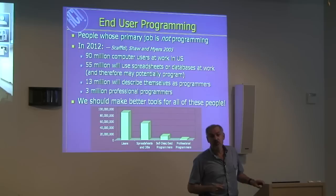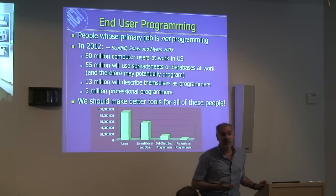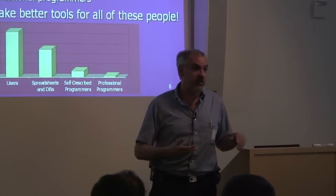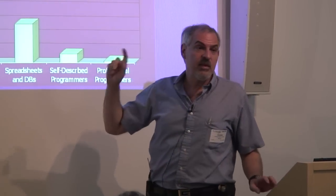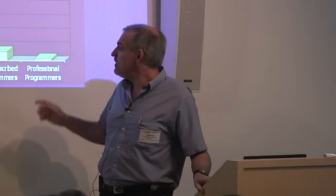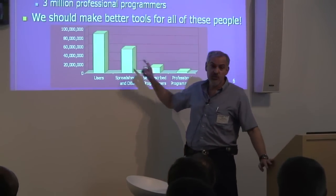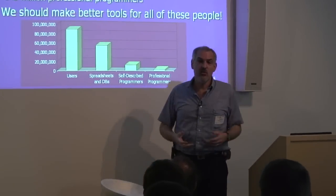I just ran across similar data from Adobe. This is worldwide numbers. They think they have Flash in their programming environments in about 2.4 million sites. But there's about 3.8 million what they call creative workers, designers and so forth who might use Flash. So that's kind of this group. But then there's like 80 million people who are the potential market. Okay, so you see these kinds of numbers pretty much in any field that you look at, that there's a very small number of professional programmers, but there's a much bigger group of people who are doing programming as part of their job, and we need to have tools for them as well.